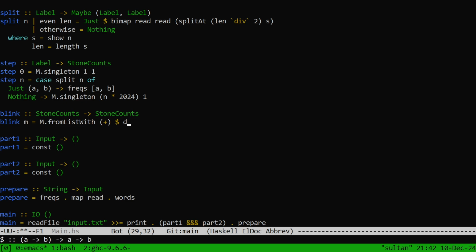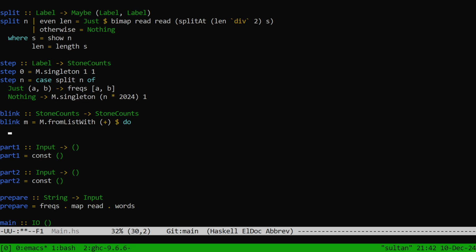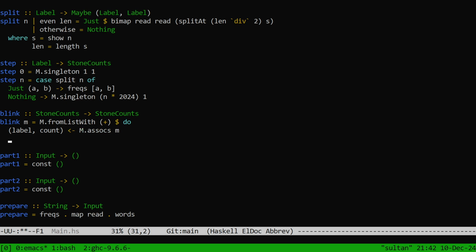So from list with of do, label count will be drawn from the toList of m. Oh, is it? I don't necessarily want... I don't want fromListWith. I want unionsWith, because step already returns a stone counts. Sure.